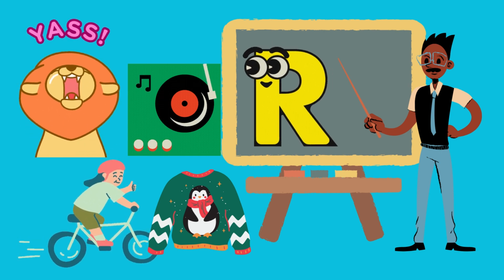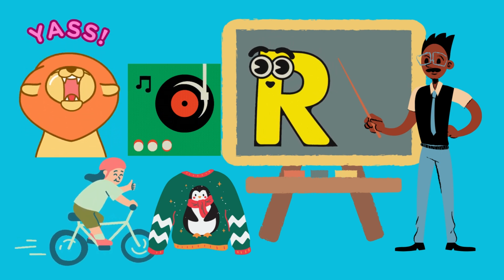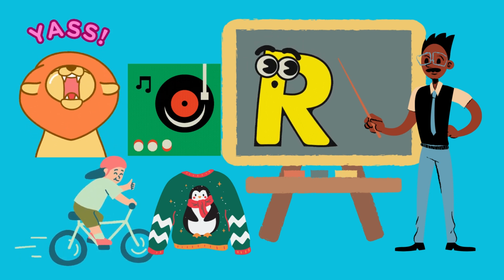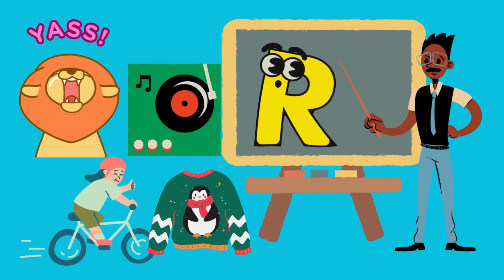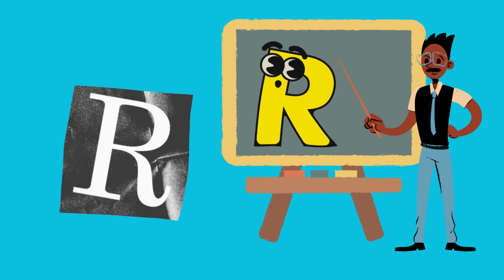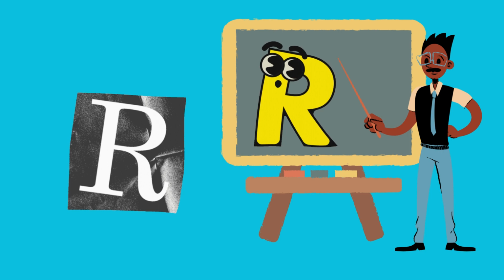Remembering the letter R is an important step in learning how to read and write. As you practice, you will become more familiar with this special letter and all the interesting words it helps create. So let's give a big R for the letter R, and get ready to continue exploring the amazing world of language.